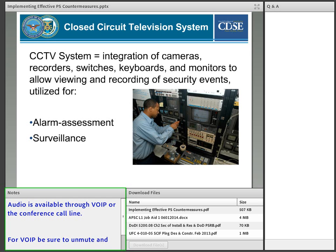It is important to recognize that CCTV alarm assessment systems and CCTV surveillance systems perform separate and distinct functions. The alarm assessment system is designed to respond rapidly, automatically, and predictably to the receipt of alarms at the monitoring station, while surveillance systems are designed for use at the discretion and under the control of the console operator at the monitoring station. So time for a poll question regarding CCTV.